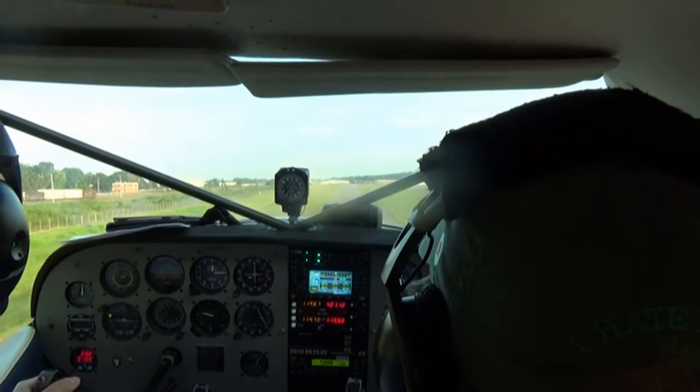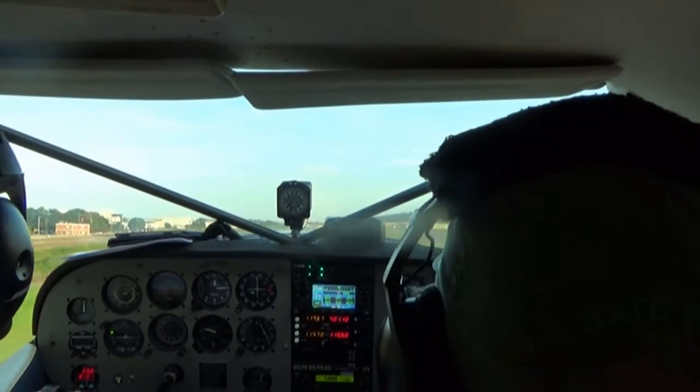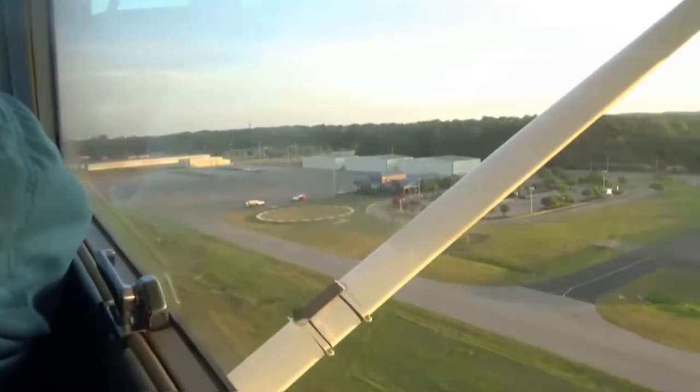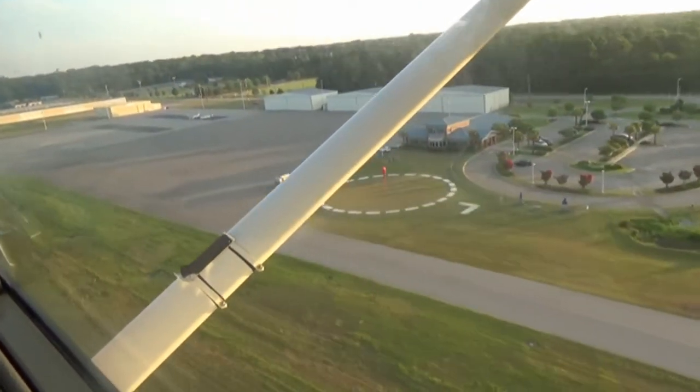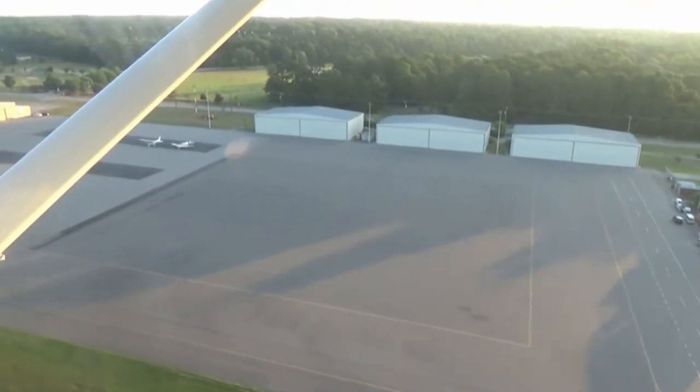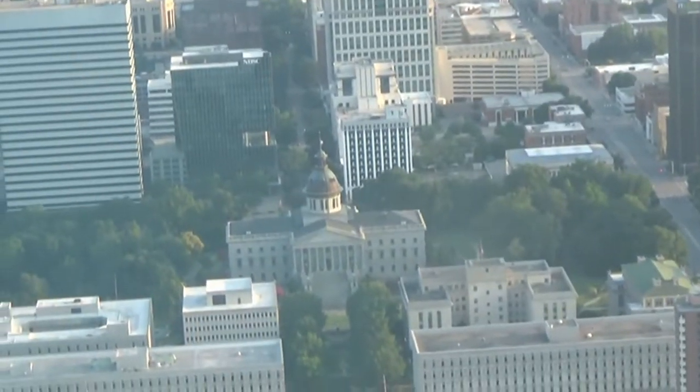Columbia Approach, good morning. 180 November Mike. Yes, sir. 180 November Mike is a Cessna 180, just departed Hamilton Owens off of 31, straight out to Triple Tree for the Breakfast Club this morning.